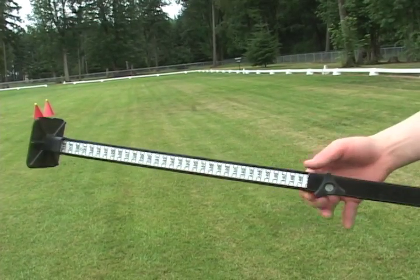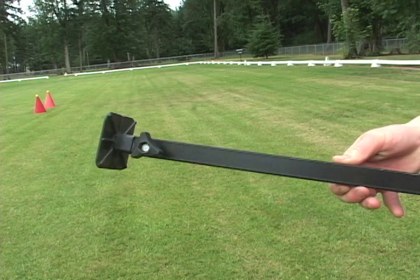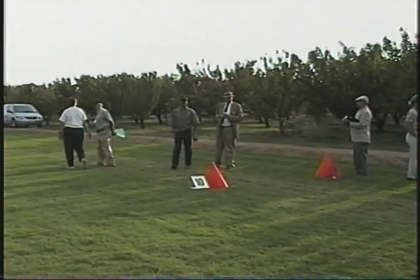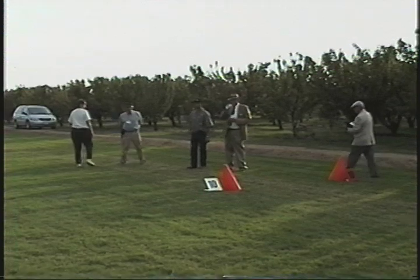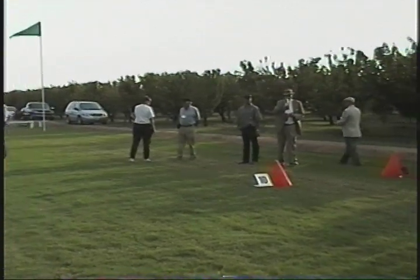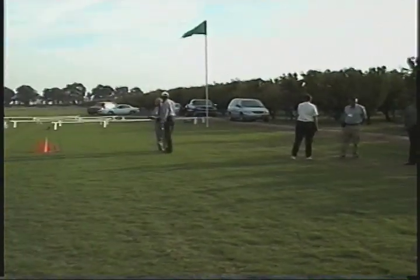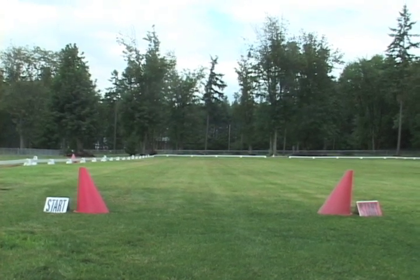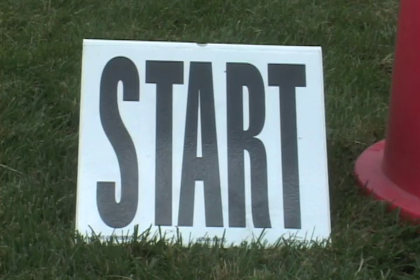Please don't hesitate to ask if you have questions concerning setting the cones or using the measuring stick. The clerk of cones or steward will be responsible for setting the course. Numbers will be placed on each side of the cones, red on the right, white on the left. The start and finish pair of cones will have no balls on them, but will be signed start and finish.